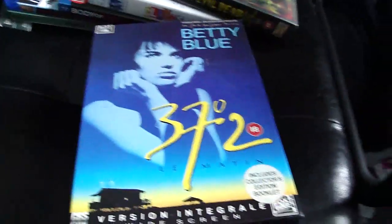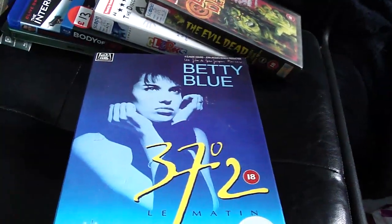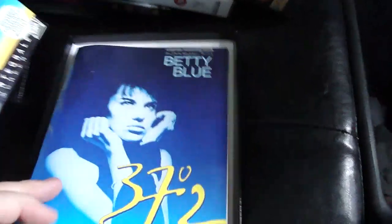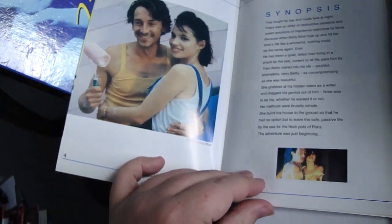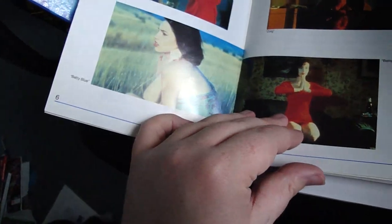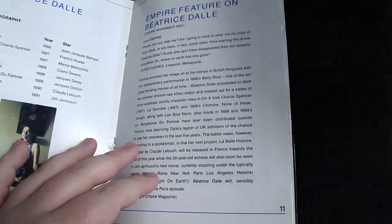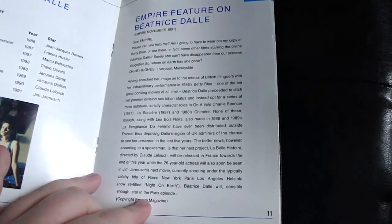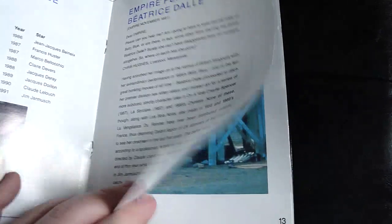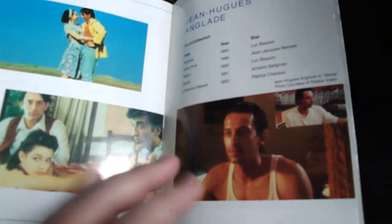I bought this, I believe, from a second-hand shop. This was well after VHS had died, and I just happened to have a look around. And I just saw this box, and since I love the film, I got it on DVD. I thought I'd pick it up. It comes with this rather nice booklet. There's an Empire feature on Beatrice Dalle, completely reprinted, and a filmography on her as well. Obviously it's quite old, it goes up to 1991. And Jean-Hugues Anglade, which I probably just murdered his name as well.